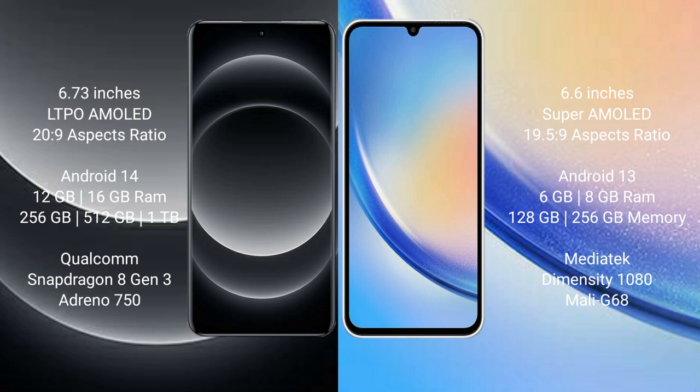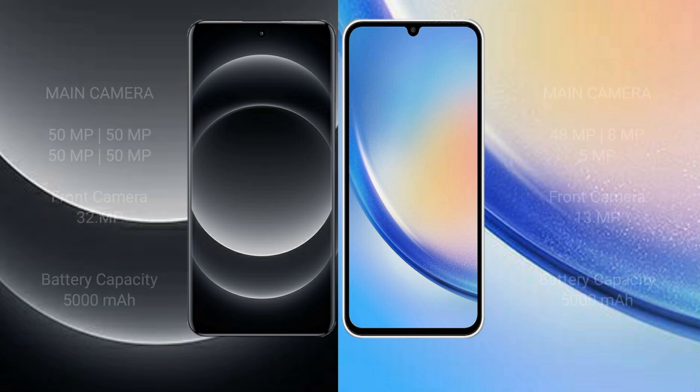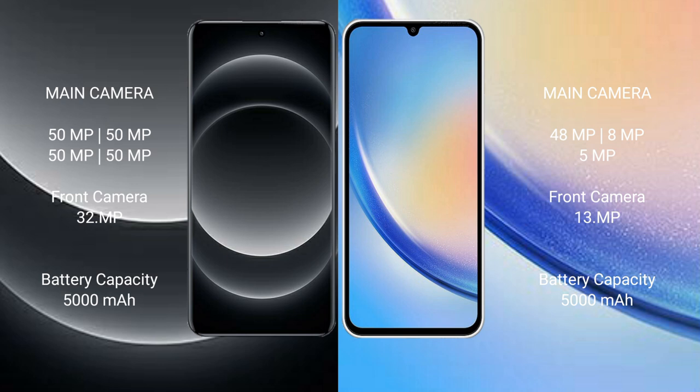Xiaomi 14 Ultra comes with 12GB, 16GB RAM and 256GB, 512GB, 1TB internal storage, Qualcomm Snapdragon 8 Gen 3 processor, and GPU Adreno 750. Samsung Galaxy A34 comes with 4GB, 6GB, 8GB RAM, and 128GB to 256GB internal storage, MediaTek Dimensity 1080 processor, and GPU Mali G68.